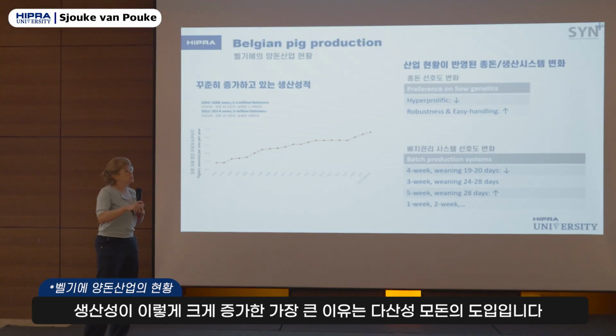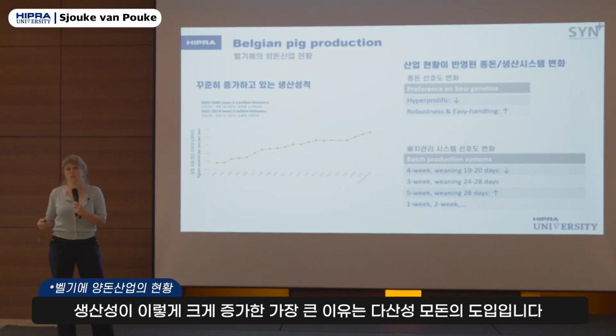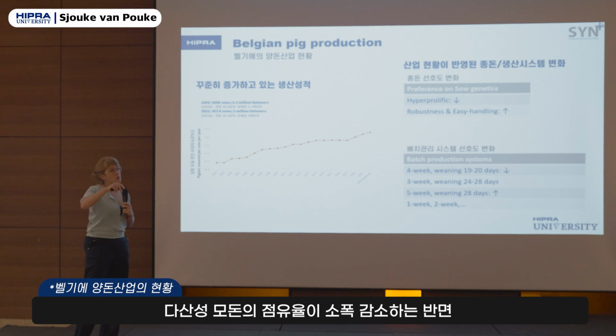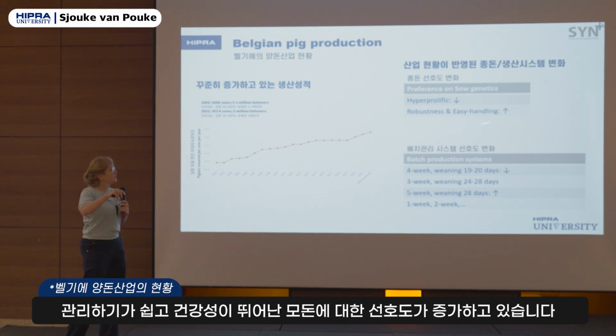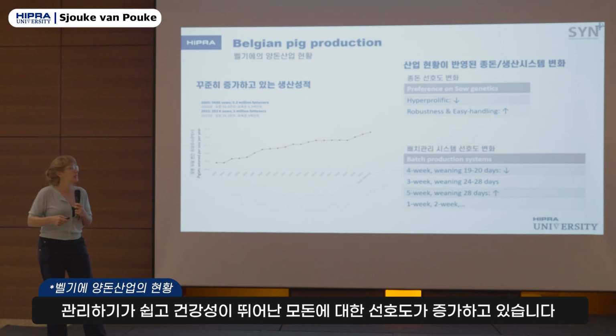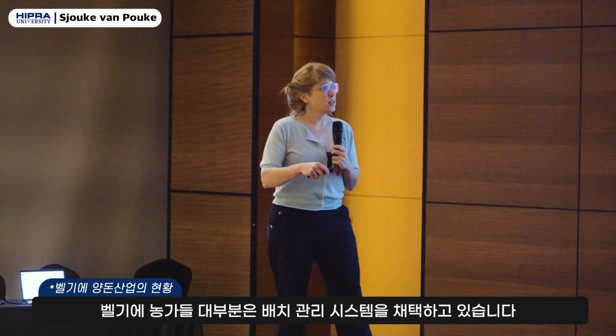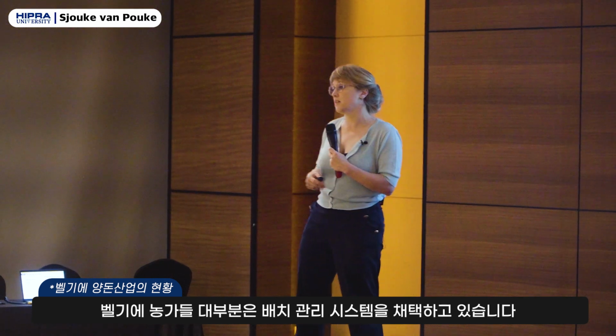This was mainly the result of the use of hyperprolific sows. In terms of the tendency, however, what we see today is that the market share of hyperprolific sows is going down a bit, while there is a tendency towards sows that are a little easier to handle and more robust.